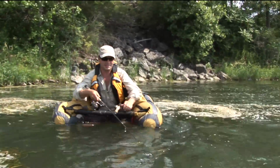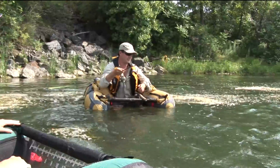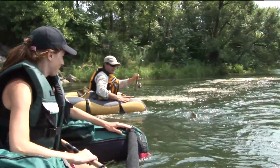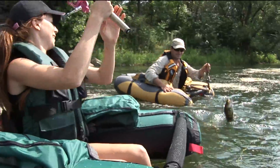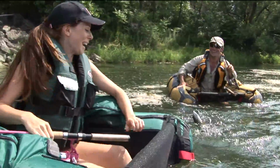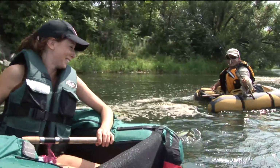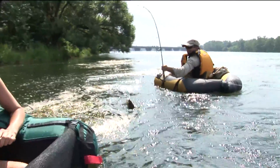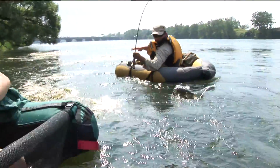It's a baby. All right, what do we got? Little smallie. Nice. Yep. Oh, feisty little guy. You want to kiss him? Yeah. He's gonna slap me in the face if I don't. First St. Lawrence smallmouth. Look how healthy they are, honestly. They are.